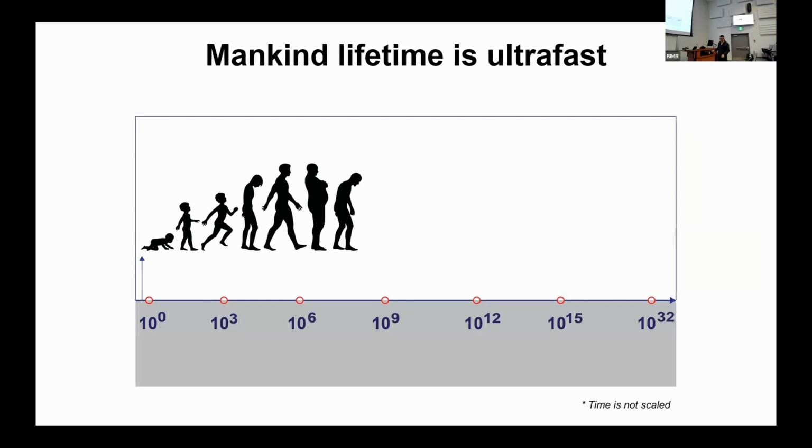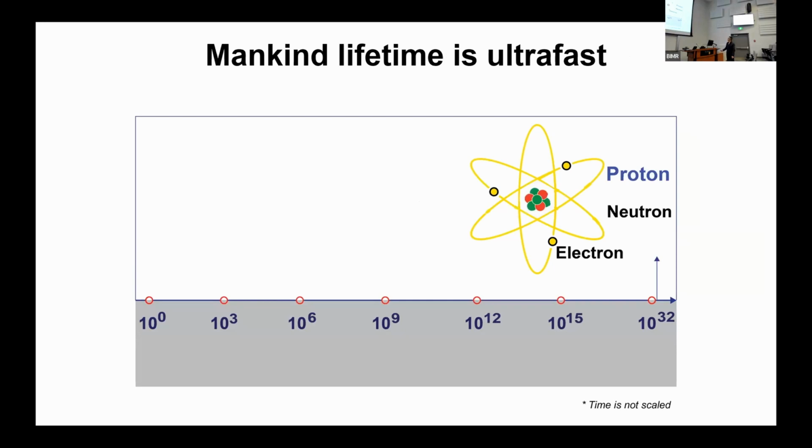So I want to conclude my talk by giving you the impression that human beings have a really short lifetime. From when we are born until we die, think about an optimistic 100 years. We condense this 100 years into one single unit, unit one. This is 10 to the power of 3200 years, the proton lifetime.